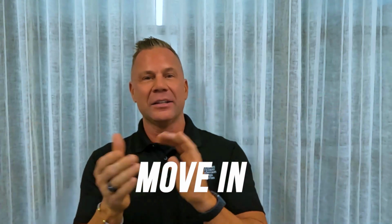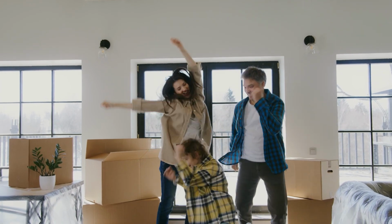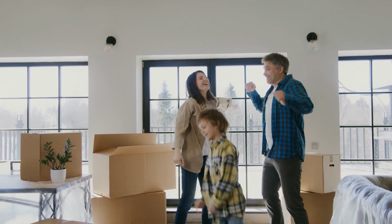But closing the transaction is obviously one of the most important parts and one of the most fun parts, except for number 12. And that brings us to step 12, move in. Congratulations, you are now a homeowner and you can start building your dreams every single day. And those are the 12 basic steps for purchasing a new home.